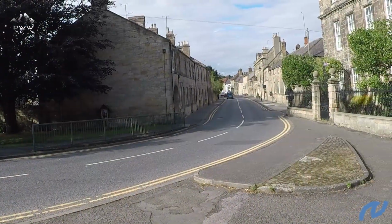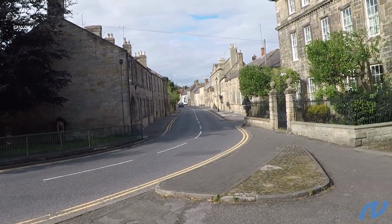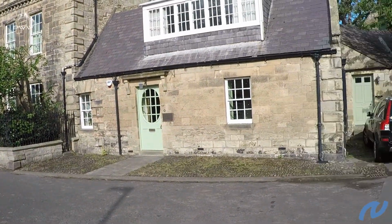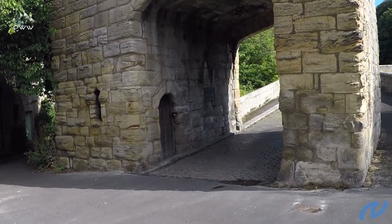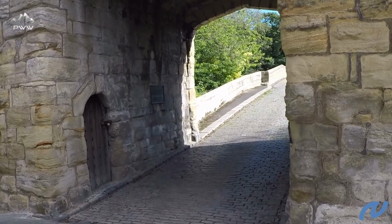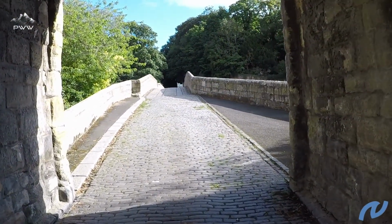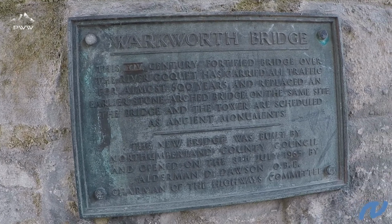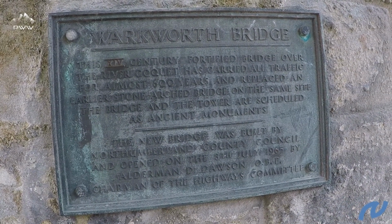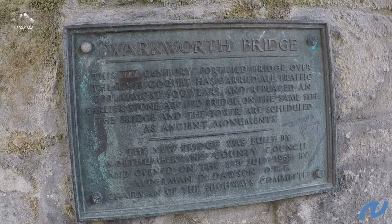So as we leave Warkworth, we're going to be heading over the old bridge. If you want to know a little bit more and see a little bit more about Warkworth, have a look at the end of stage 1. There's a lot of information about Warkworth there. So we've got the medieval bridge ahead of us. Not sure if we can see this. So it's a 14th century fortified bridge.